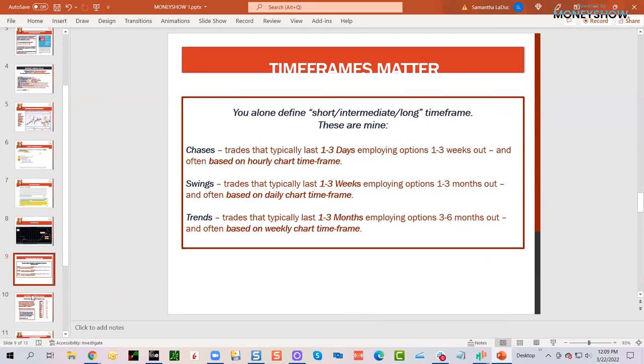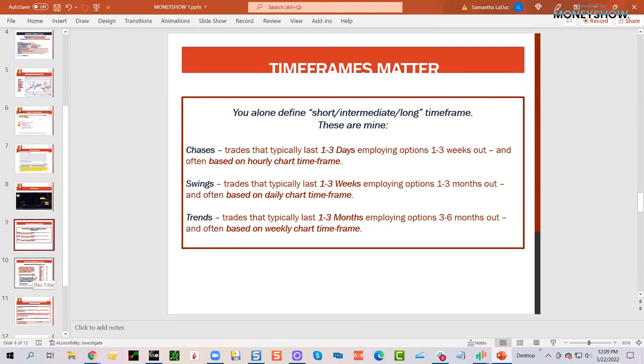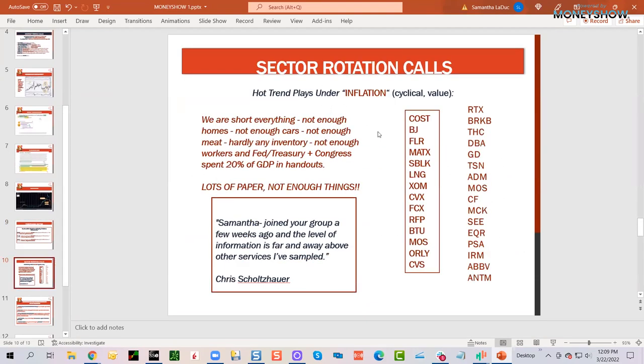So what I wanted to do is show you some of these items today, which kind of represent the sector rotation calls and where I think that there's still a lot of meat on the bone with value plays long and tech plays short, maybe not into end of month, mind you, because we have rebalancing for the end of the quarter, but after that.